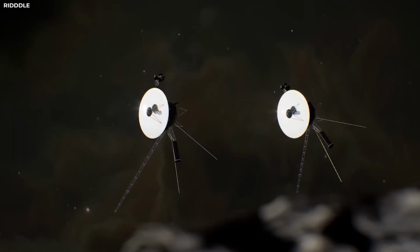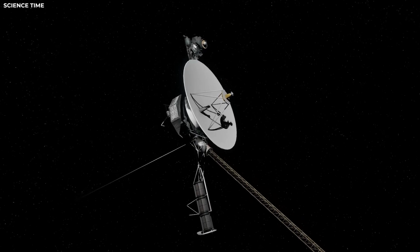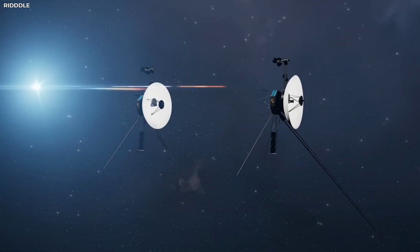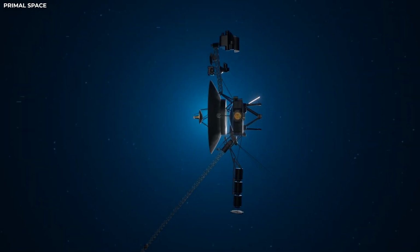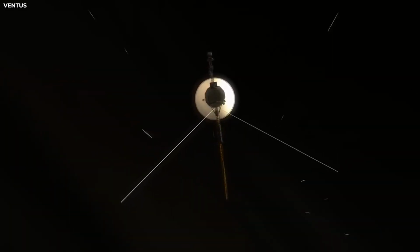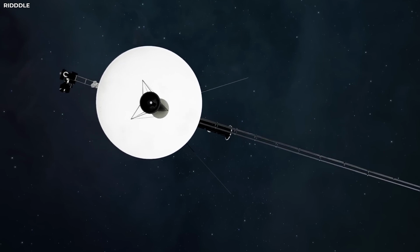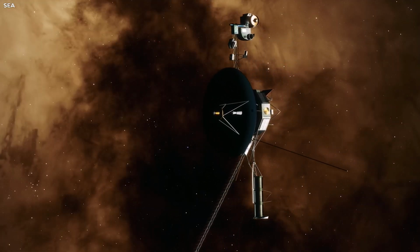The goal of the mission was not only to study the planets themselves, but also to explore the unknown regions beyond. Although the two spacecraft were nearly identical, their paths were not the same. Voyager 1, with its faster trajectory, overtook Voyager 2 and headed straight for the edge of the solar system. It was the first to reach the outermost boundary, and in 2012, crossed into interstellar space, making it the first human-made object to leave the solar system.